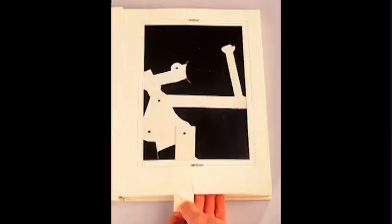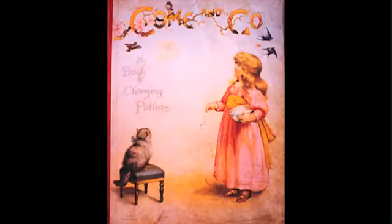I only have one. This is by Ernest Nister at the turn of the century. This is about 1890, 1900. Ernest Nister invented the revolving wheel.